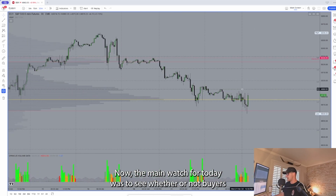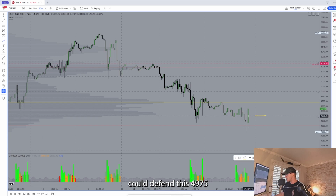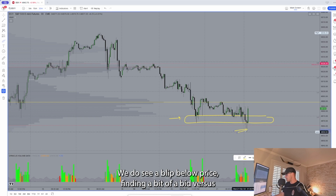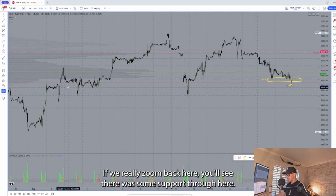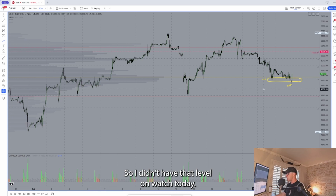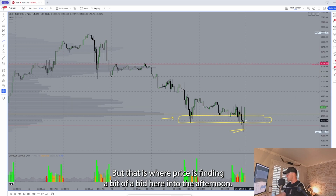Now, the main watch for today was to see whether or not buyers could defend this 49.75 / prior day low zone right through here. That's kind of the main watch. We do see a blip below, price finding a bit of a bid versus a more minor area of support. If we really zoom back here, you'll see there was some support through here, this 49.60 area. I'm treating this as more of a minor level, so I didn't have that level on watch today, but that is where price is finding a bit of a bid here into the afternoon.